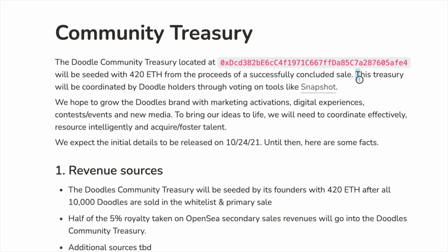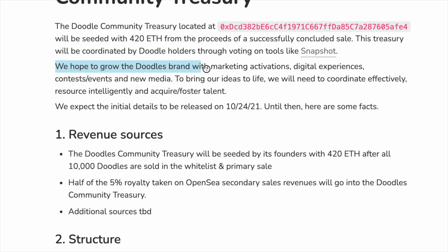This treasury will be coordinated by Doodle holders through voting on tools like Snapshot. We hope to grow the Doodles brand with marketing activations, digital experiences, contests, events, and new media. To bring our ideas to life, we will need to coordinate effectively, resource intelligently, and acquire/foster talent. We expect the initial details to be released on 10/24/21.